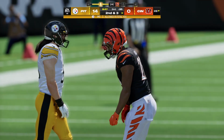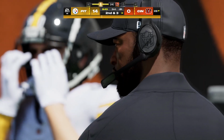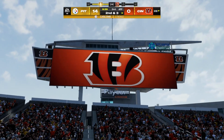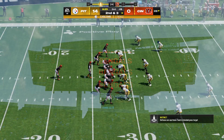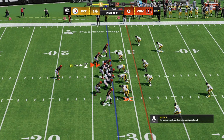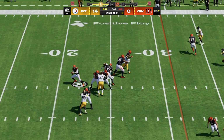A solid run on first down, gain of 7, leaves him with a 2nd and 3. He hadn't had a ton of success here so far, but you get the feeling that he might be on the verge of popping one. Yeah, even on that one, there was a little bit of a hole, but it closed there quickly at the end. Ball on the 28-yard line. Here's 2nd and 3. Now it's Burrow.